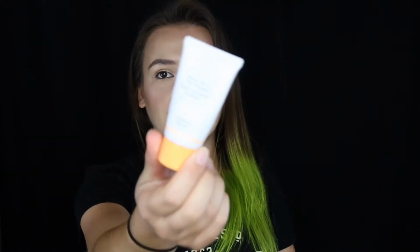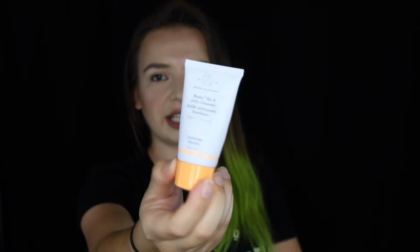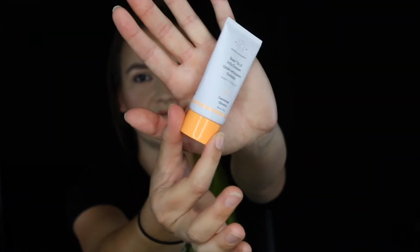But the first thing I'd like to talk about is I used up this Drunk Elephant Best Day No. 9 jelly cleanser. It looks like this. This was the Sephora birthday gift. I used this up a while ago actually, probably while still out on the road on my way to LA when I was moving here.